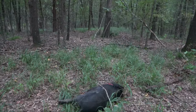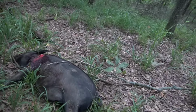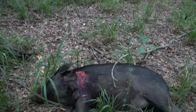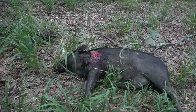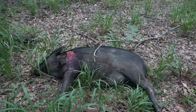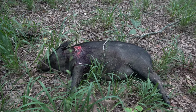Oh yeah. Oh yeah. That is a perfect size eater right there. There was a big mama in there and there were some other fair sized ones, but I wanted to pick one out that I can just cut the hams and the back strap out of and get them on the smoker.